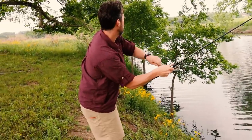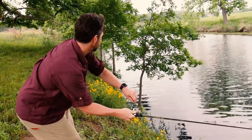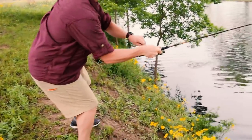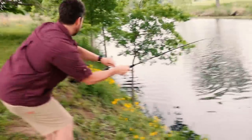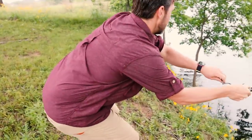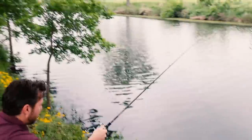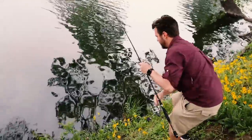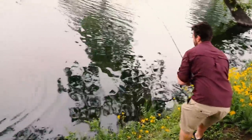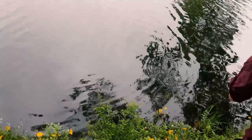Dude, did you get him? Yeah. Oh, my God. That's a giant fish. Dude, I don't know what to do. You are so far up this cliff. Oh, my God. Dude, that is the biggest fish I've seen all day. Can you get... Here. Oh, he got off!